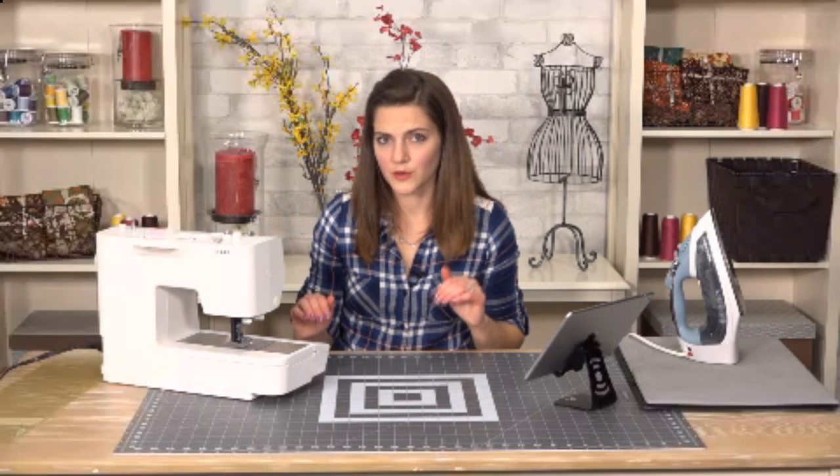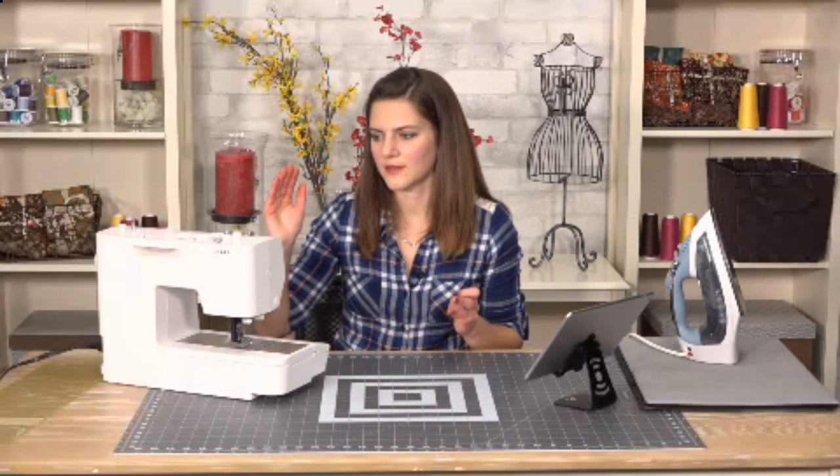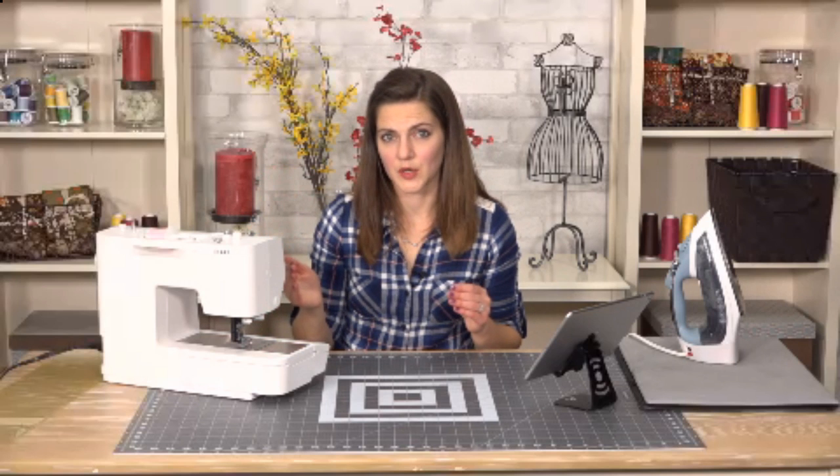But before you go messing around with that, try tightening up your needle tension.